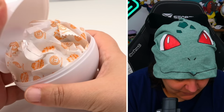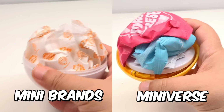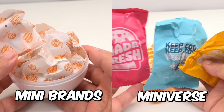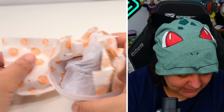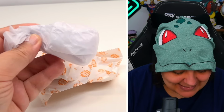And we have our surprises. The first thing we can see in terms of the differences, let's put these side by side, Kitty Editor, is that the surprises on the inside on the Mini Brands are plain. The other ones, the bags, were actually colorful. Here we have the Mini Brands logo and the MasterChef collaboration. So we have 1, 2, 3, and 4 surprises, plus this here. This is everything.